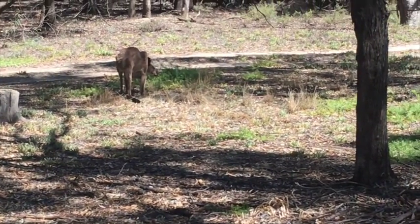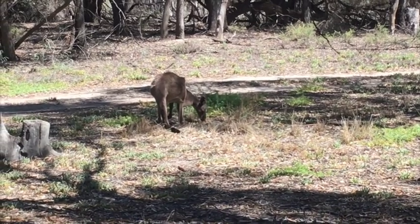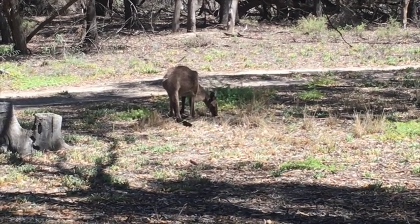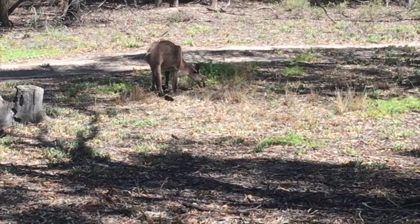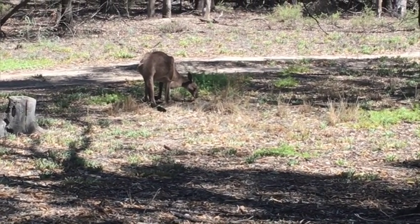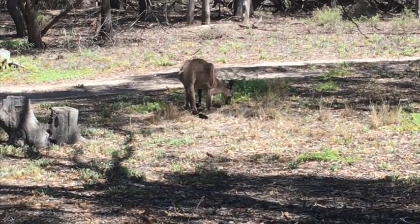Hey kangaroo, dude. Hey dude. Hey man. You all good? Man, he is tame, or just really not scared, or just really eating that grass. Look at him, he's like, nom nom. Sorry dude, I'll be with you in a sec, but this grass is amazing. Whoa, yeah.